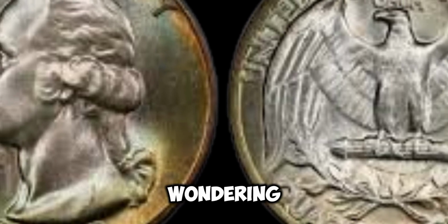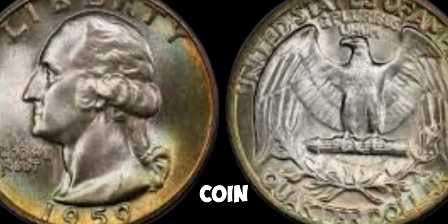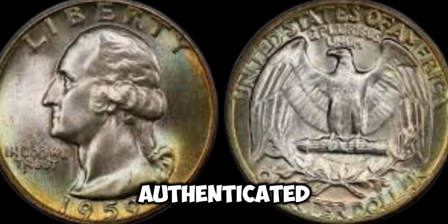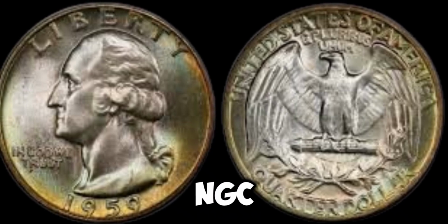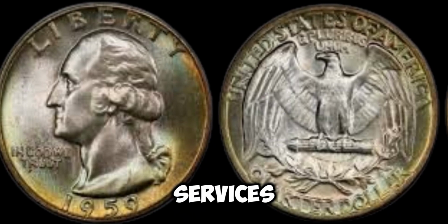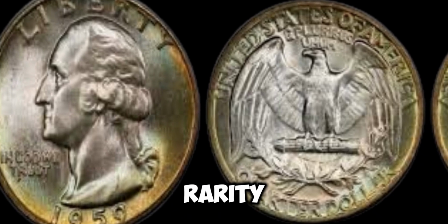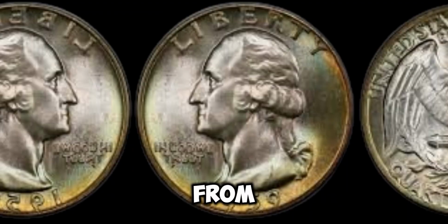Now, you may be wondering how to determine the value of your 1959 Washington quarter dollar coin. The best way to do this is by having the coin professionally graded and authenticated by a reputable coin grading service, such as PCGS or NGC. These services will carefully examine the coin, taking into account factors such as the coin's rarity, condition, and historical significance, to assign it a grade on a scale from 1 to 70.